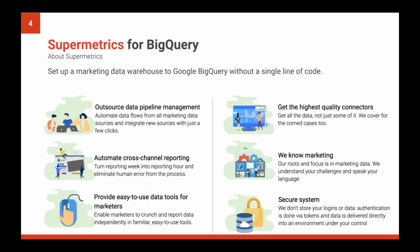And it's really secure. It means that they don't store your logins or data when you connect to your different ad and analytics platforms. It's really important nowadays when we talk a lot about privacy and security. It's a really important point.